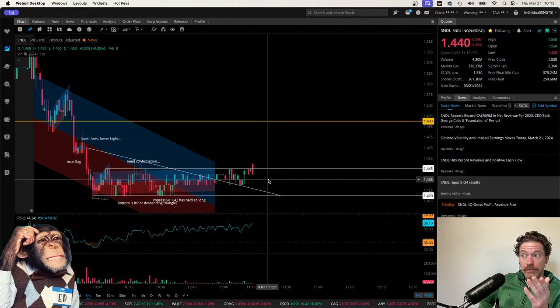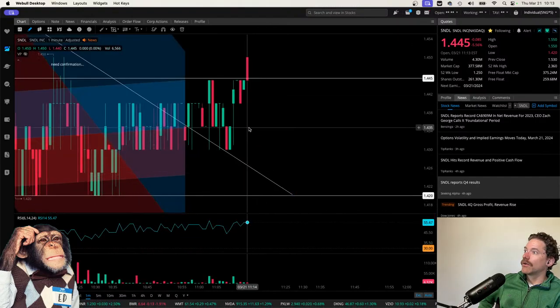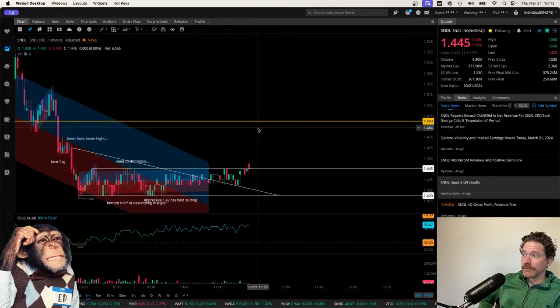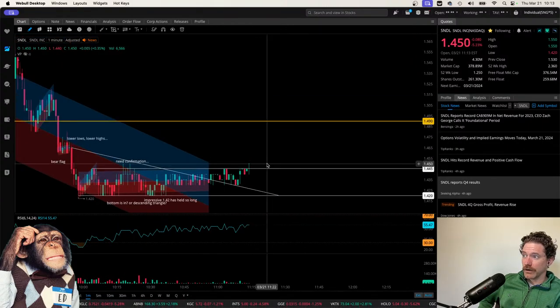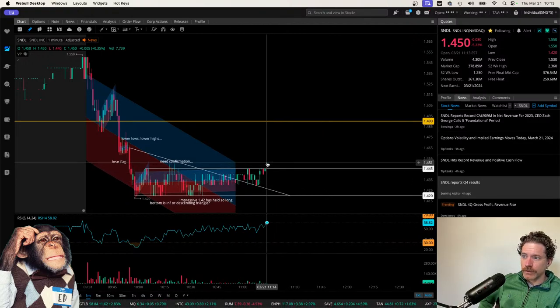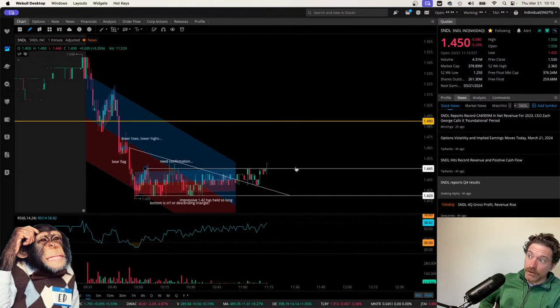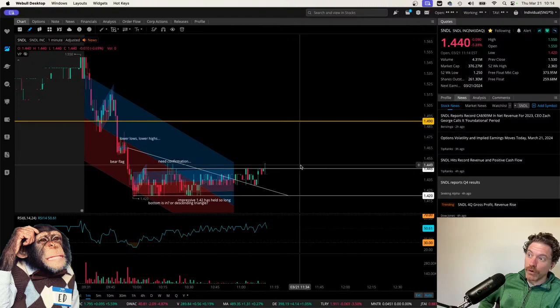Ooh, look. Well, this is exciting. What is the high for this candle? 145. So we haven't seen that since over here. This could be the breakout we've been waiting for. And this could be a great way to end this stream with a breakout. Hopefully we get a confirmation. This is the 14 minute, so I'll do a couple more minutes to see if we can get multiple closes above this line and ideally at least get one above 145.